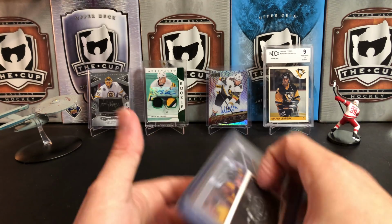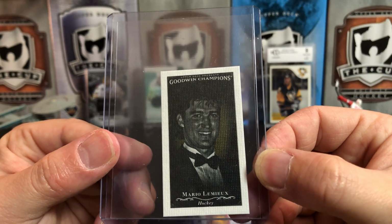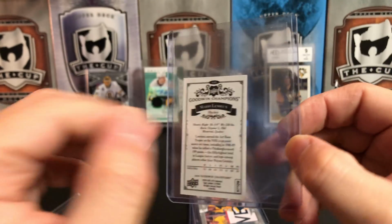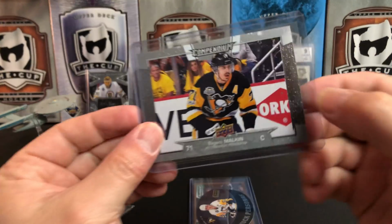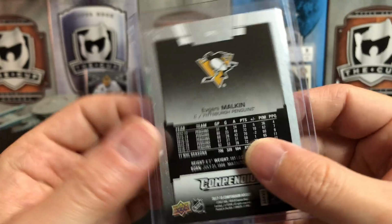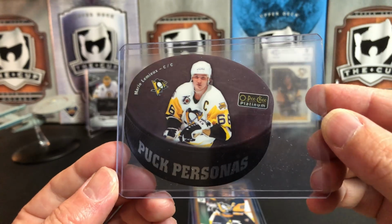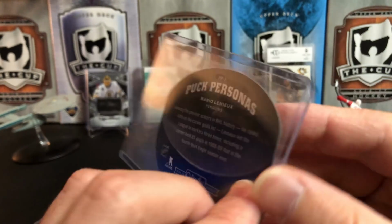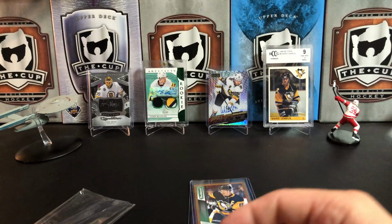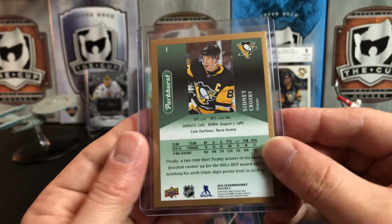My receipt. All right, so what do we got? We've got, from Upper Deck Champions, a Mario Lemieux Mini. I think most of these cards were under $1 when I purchased them. From Upper Deck Compendium, we've got an Evgeni Malkin. Geno. From 16-17 O-Pee-Chee Platinum, we've got a Puck Persona, Mario Lemieux. Weird thing is, I opened up a ton of this product, and I never pulled this card.